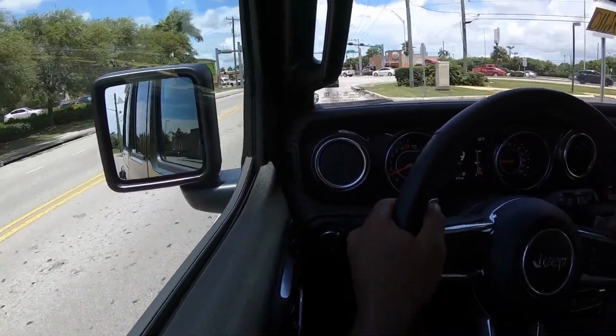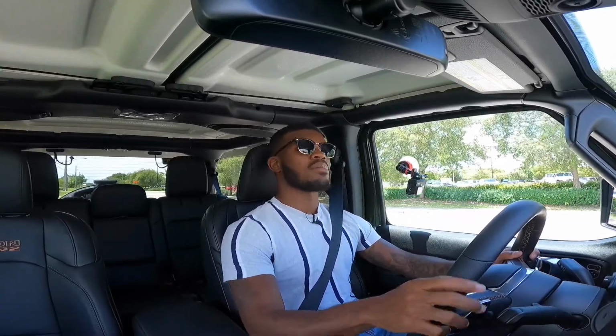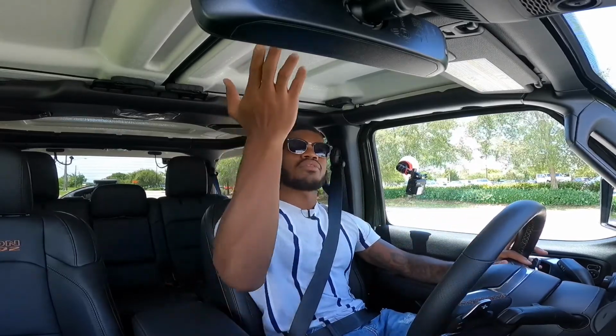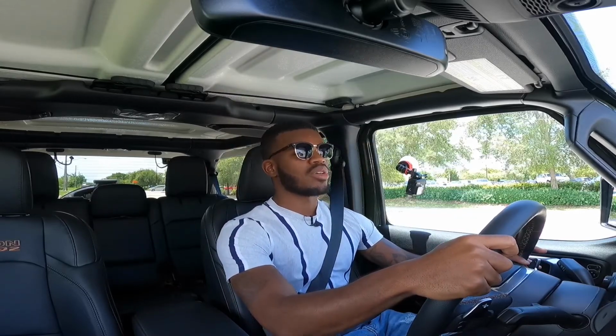And at a little bit of highway speeds, a little bit here and there, you guys can kind of hear a little bit of the wind noise coming inside the cabin. And you can also remove these freedom panels here, because you can let more light and more air into the cabin. I think Jeep does offer the retractable shade, so you guys can let, like I mentioned, more light and air into the cabin.